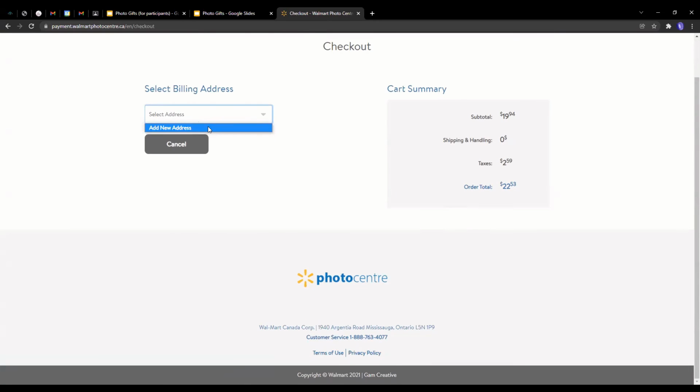I don't have any addresses added, but you can choose where to deliver the product and it will be delivered there. So if you want to deliver it as a gift to a relative, you can choose their address, or if you want to deliver to you, you can just put your address in here. And after you choose an address, it will ask for a payment method. So maybe PayPal, credit card, and stuff like that.